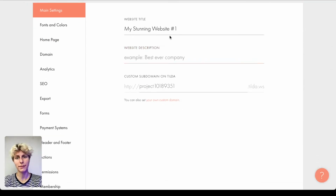So the main settings, the website title, is something, again, that we will only see on Tilda. So don't worry about that. It shouldn't consist of any keywords or whatever. It's not visible for Google, etc. The website description is also the one used for Tilda.